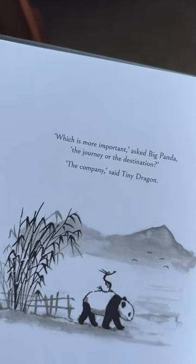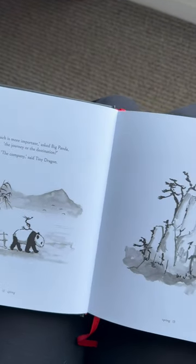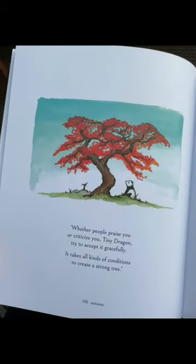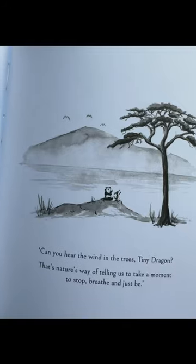As you can see, "Which is more important?" asks Big Panda, "the journey or the destination?" "The company," said Tiny Dragon. Something like that can be huge for, obviously, creative and critical thinking skills. So there's heaps of opportunity to be talking about skills in regard to that curriculum.